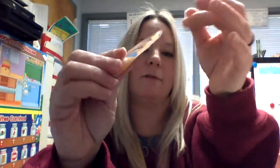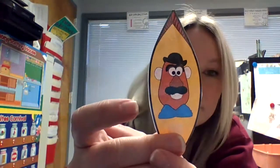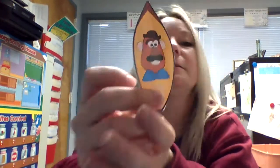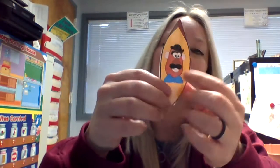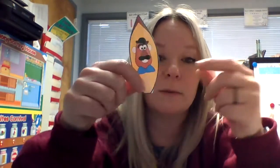Here's my other favorite thing. Mr. Potato Head. Right. And is Mr. Potato Head a toy or something we ride on? He's a toy, you're right. And we can take his eyes and his nose and his mouth and his ears and his hat and his feet off, and we can move them all different ways. Because we can play with a Mr. Potato Head. He is a toy.